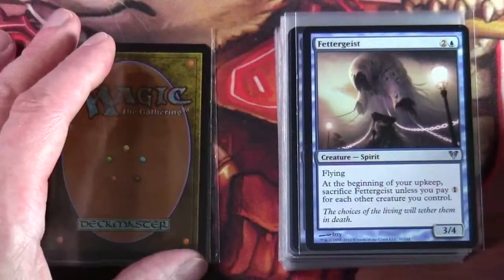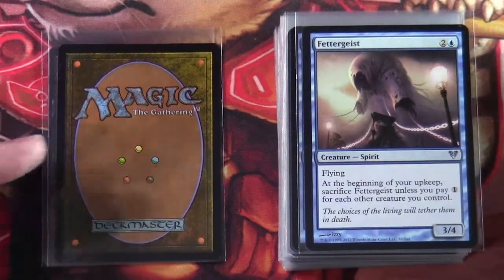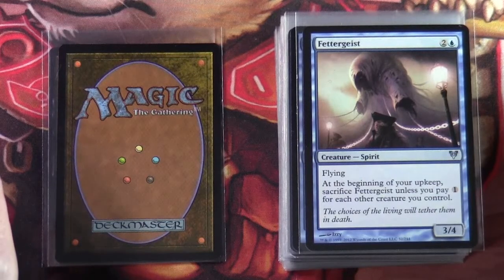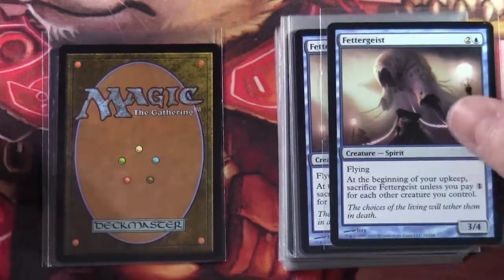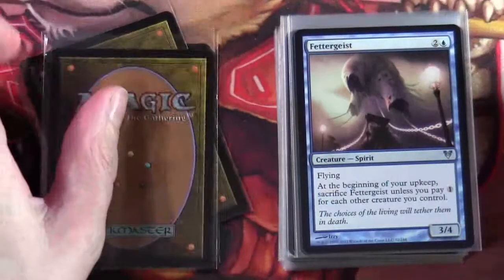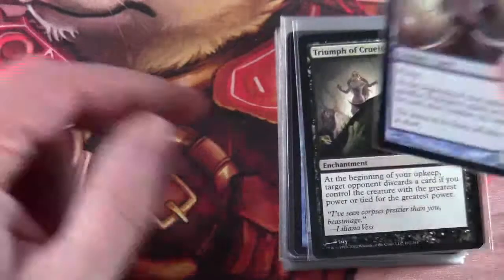Fettergeist, again something that takes advantage of the fact that you're not going to be playing many creatures. So this is a 2 and a blue for a 3/4 with flying. At the beginning of your upkeep, sacrifice Fettergeist unless you pay 1 for each other creature you control. So in a deck where you're trying to only play a single creature, that sort of downside isn't quite as critical. Okay, so 2 of those.